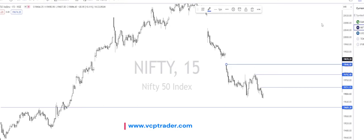So we have had 4 days of continuous selling. There is nothing to indicate that it has ended, so we will trade as per what the major trend is. So good thing would be to see if it opens gap up and then takes a resistance at 19721 to 19740, and then it's a good trade up to 19604.